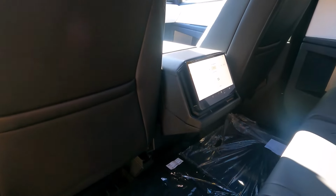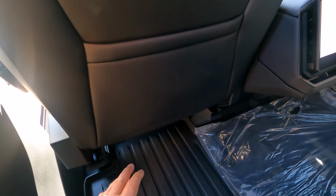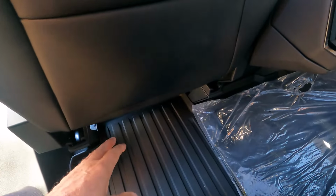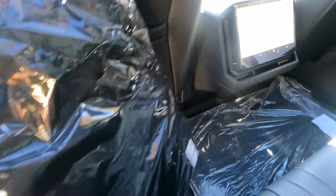This is a license plate cover. We have really nice heavy-duty floor mats for in the vehicle. This is part of the Foundation series. There's a sunscreen for people.